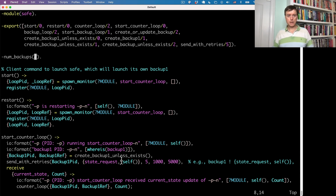As long as they're truly independent and they don't all crash in like a chain reaction, you should be safe. So in this case, as an example, we just do 2 backups, but we can make that whatever we want. This starts up whatever the module is and registers under the name of the module, so it's safe. This is starting up the safe process, and it's spawn monitor, so the shell is monitoring it but not linking.